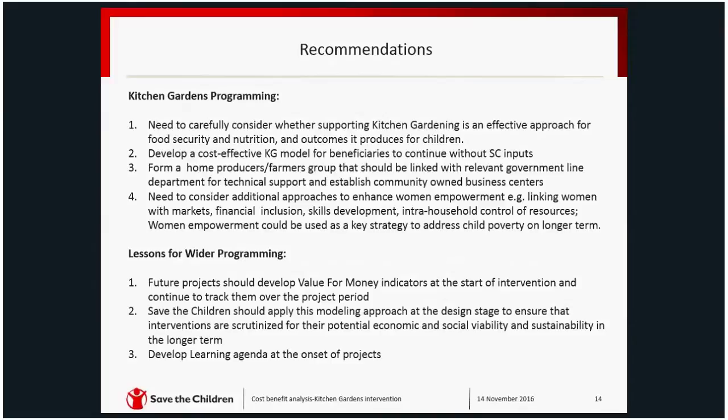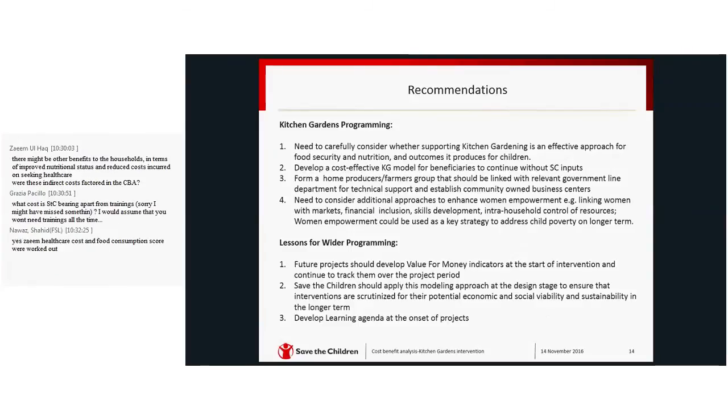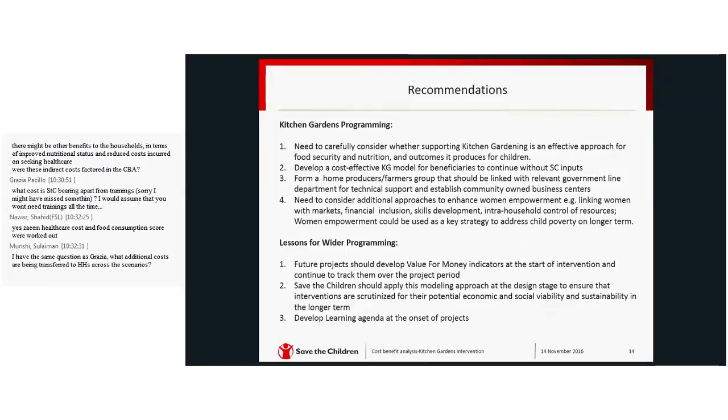So, summarizing the recommendations, we've got two sets, one specific to kitchen garden programming and one for wider FSL, and even other sectoral programming. When you look at the traffic light slide that Gufran presented, it doesn't look particularly favorable, either in terms of the investments for Save the Children or for beneficiaries after the inputs from Save the Children stop being provided. We're not necessarily saying kitchen garden is no good, it's not worth it. The conclusion for us is that we really need to consider whether it's the most effective approach for food security and nutrition in this context for the outcomes that we want to achieve.